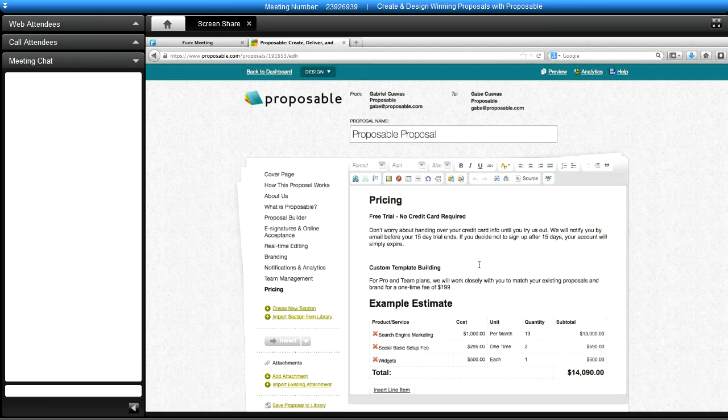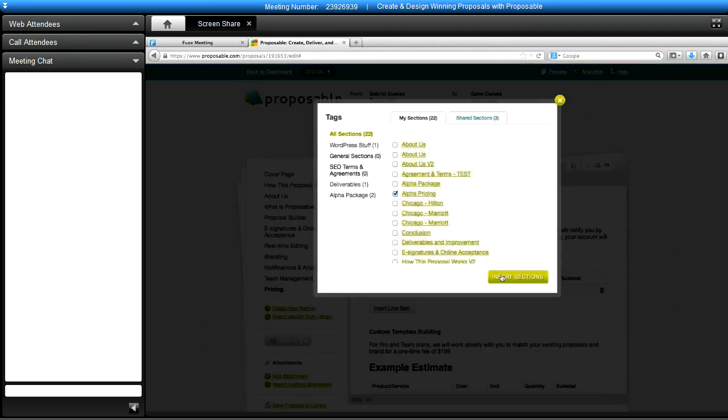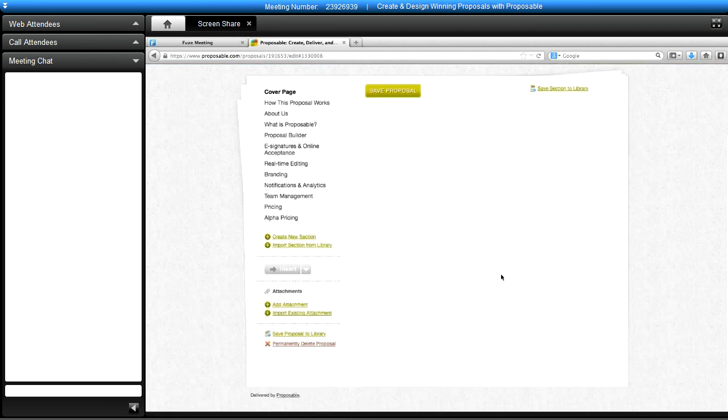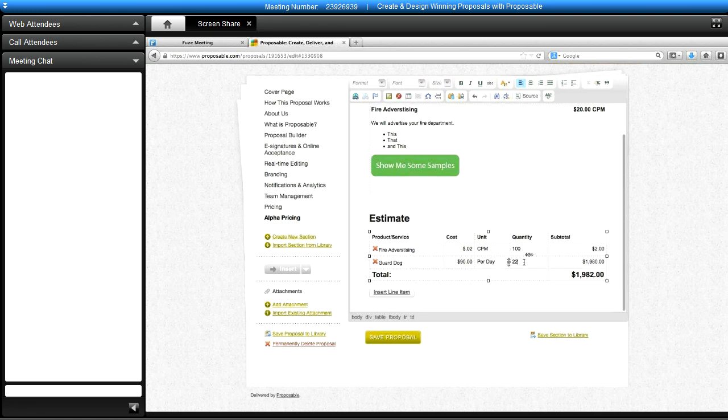I can come down here to pricing and quickly insert an estimate, or I can add that specific section for alpha pricing. So here's my alpha pricing. Again, it could be a wildcard, it could be whatever you'd like. Now I've added standard pricing into my proposal. There's nothing I really need to change. Maybe I want to change quantity. Maybe the customer only wants 100. As you can see here, as you modify these quantities, the pricing automatically updates, and you can adjust the section as needed.